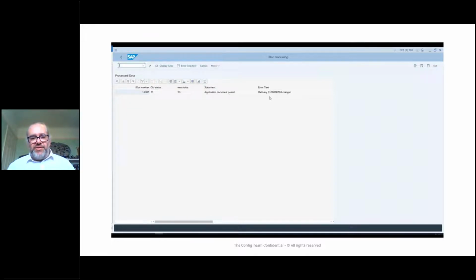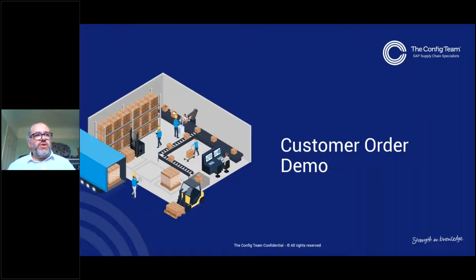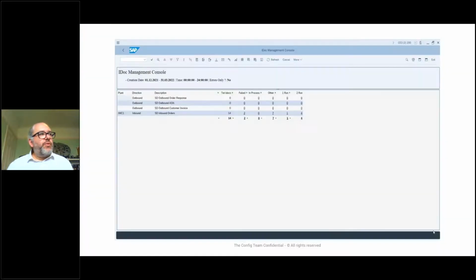So there is a second demo here. This is more around sales and distribution. This is a customer order demo. In this circumstance, we have customers sending messages to us containing orders, customer orders. And in this case, the customer order is not in the system, so we're unable to act on it. So we just jump in.